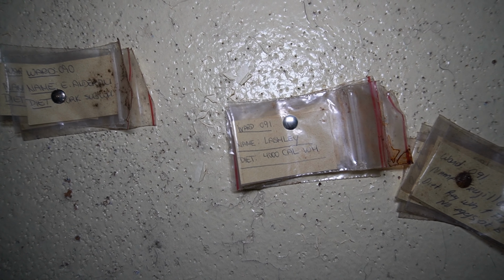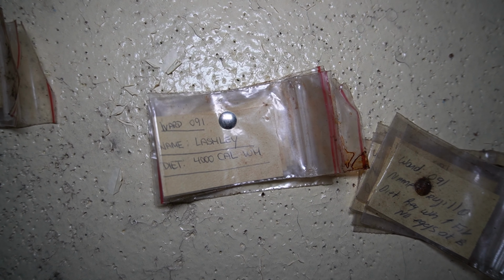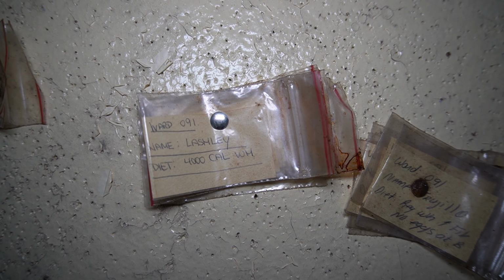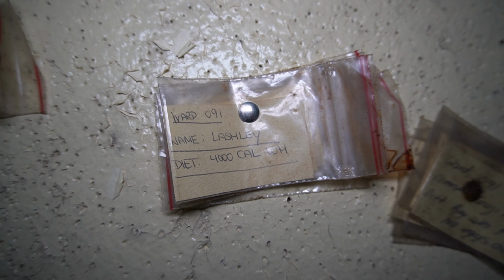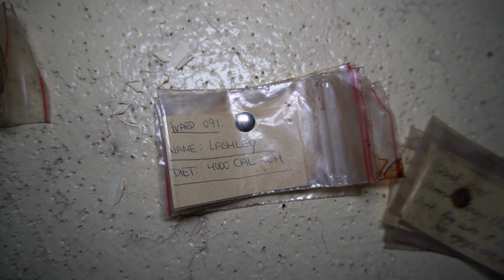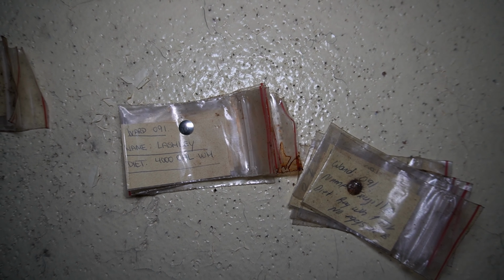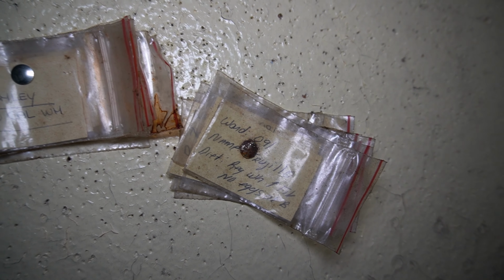I thought that this was a cool little find by the mini kitchen area that they have in here. It says the patient's name and their ward room number and the type of diet order they had. So, for example, this person here was on a 4,000 calorie diet. I would kind of want to know why, like what maybe was the rationale for that. Or this person is on a regular diet but they can't have eggs.